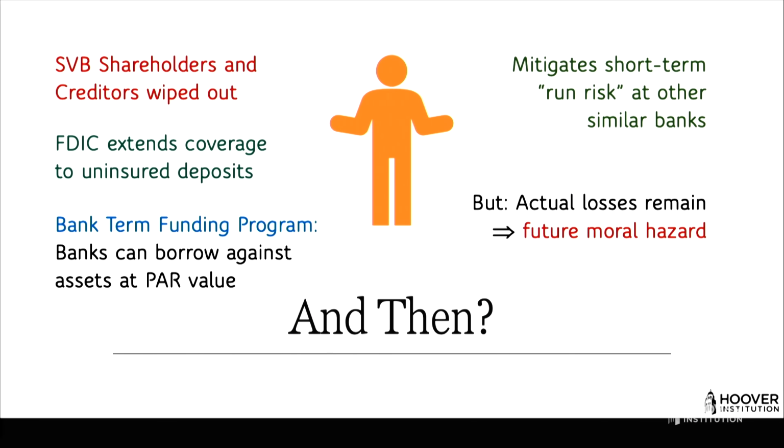The problem with all of this, and I'll come back to it towards the end, is that while this is good in the short run because it makes the markets calm and depositors calm, the equity is underwater. Once equity is underwater, bad stuff can happen. And we have enough evidence that bad stuff happens, and we call this future moral hazard. And when there is future moral hazard, nothing good comes out. So we'll talk about how we can think about this in the long run, but I'll come back to it. Okay, so this is a pointer for later. All right, so that was the first part. So, Silicon Valley Bank.